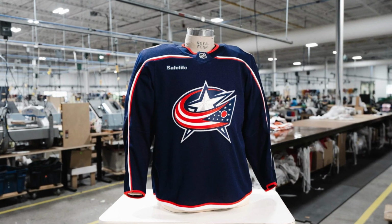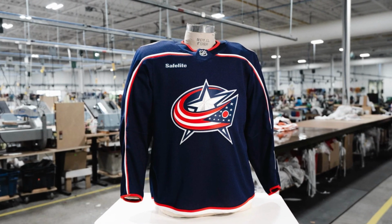Next up, Columbus Blue Jackets. I'll put them in the D tier with Carolina. I don't know, maybe it's the logo, maybe it's how dark the blue is, or just the contrast of the colors or design of the jersey. Something about it just feels off, and I feel like they could do a lot better with some of the other logos that they've had in the past.